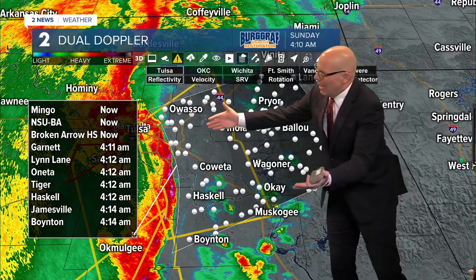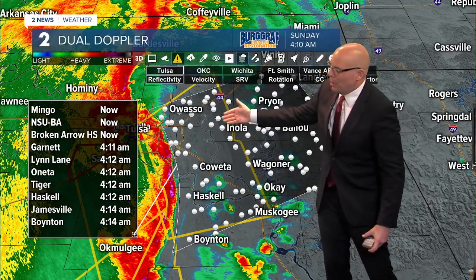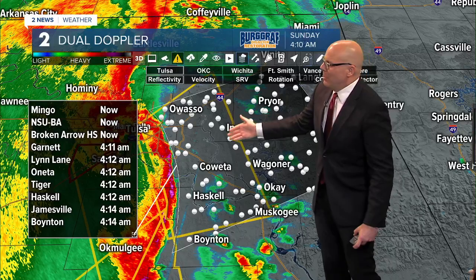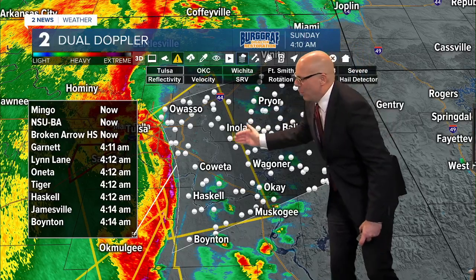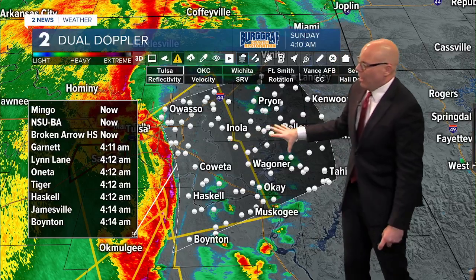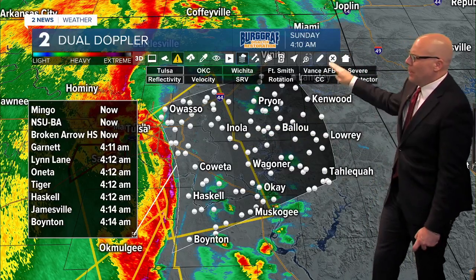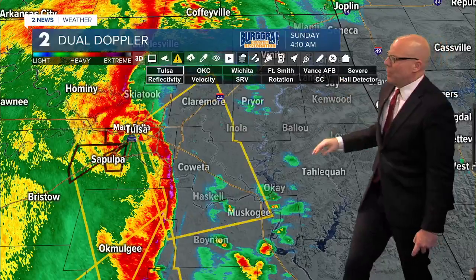And again, downwind here, about a half hour, probably even a little less than that, 20 minutes to a half hour here from Inola, Wagner, back down to around Muskogee as well as these continue to move off pretty quickly here to the north and to the east. Let me go ahead and remove that. Just want to do a quick storm track there.